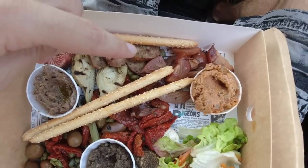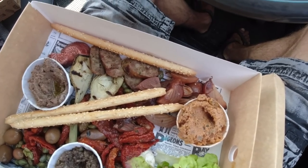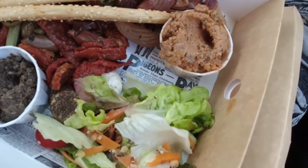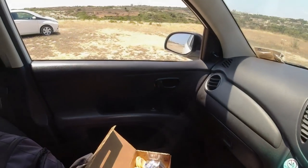So there's some sausages, looks like onions, some kind of spread, I guess, to go on the bread there, breadsticks, artichoke hearts, olives, capers, and a salad. Oh yeah. That is gonna do the trick.